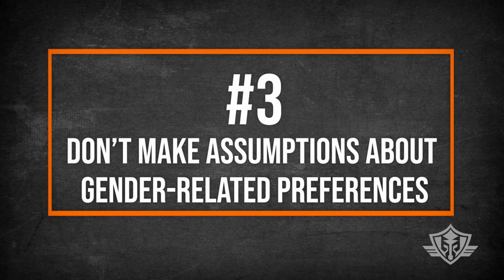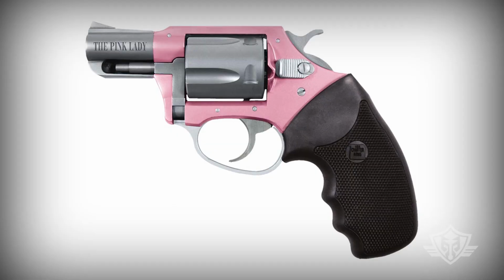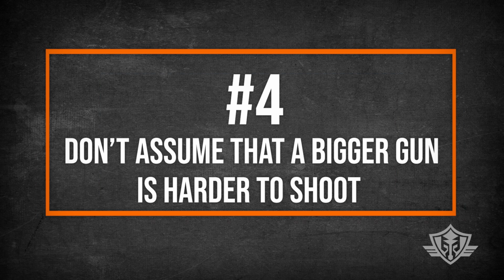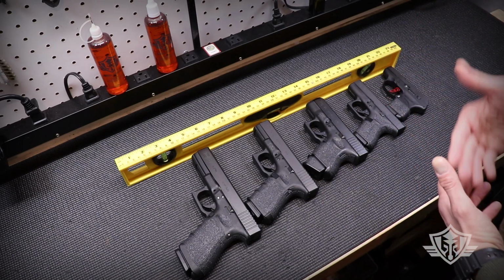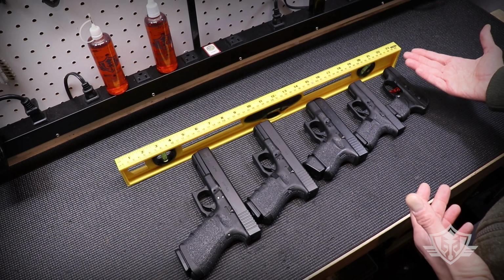Three, don't make assumptions about gender-related preferences. My wife hated most of the stereotypical girl guns that she ever tried. Four, don't assume that a bigger gun is harder to shoot. On the contrary, some of the most challenging guns to operate and shoot well with are very small guns.